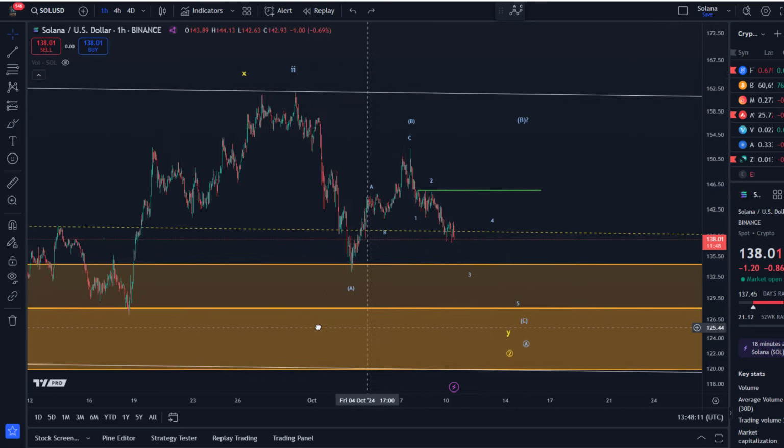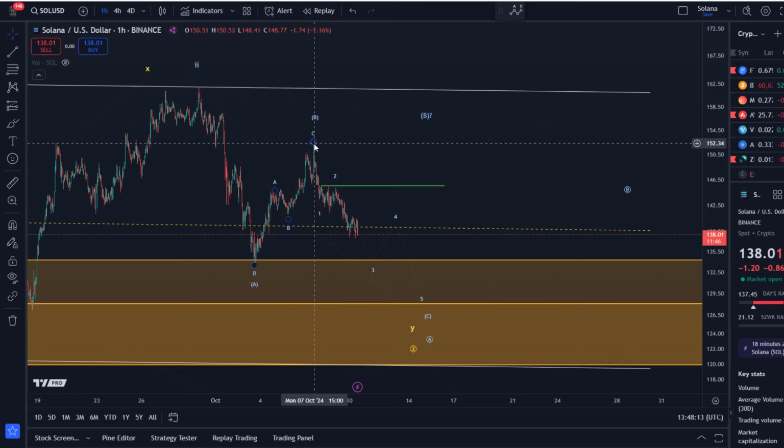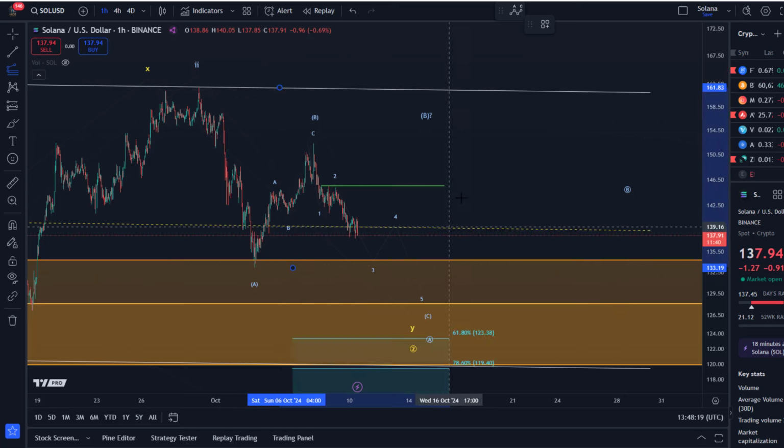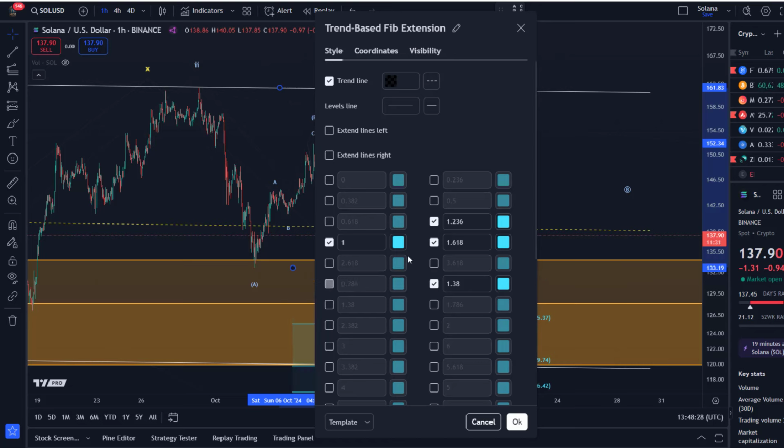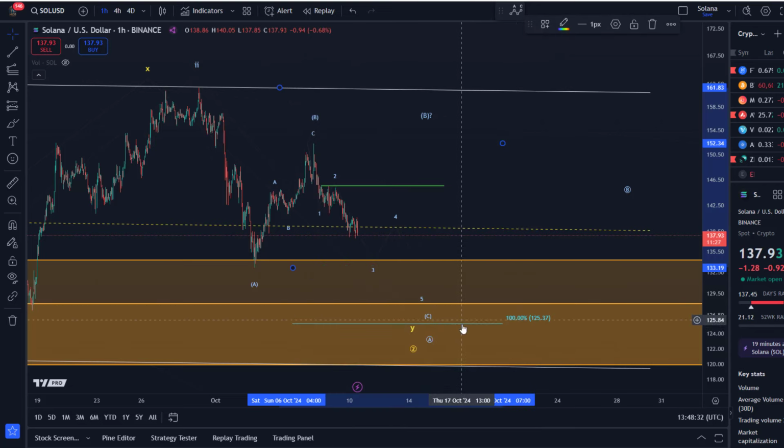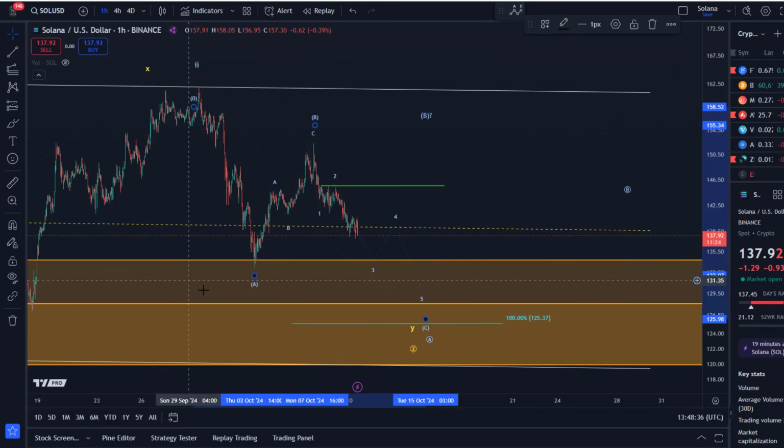What we can do, if that local B wave topped on the 7th of October, is identify a Fibonacci extension zone, which should take us to around 125.37. So that would be an ideal target for the C wave to the downside. Not an absolute prediction, but probably the best we've got. The C waves often reach the 100% extension.